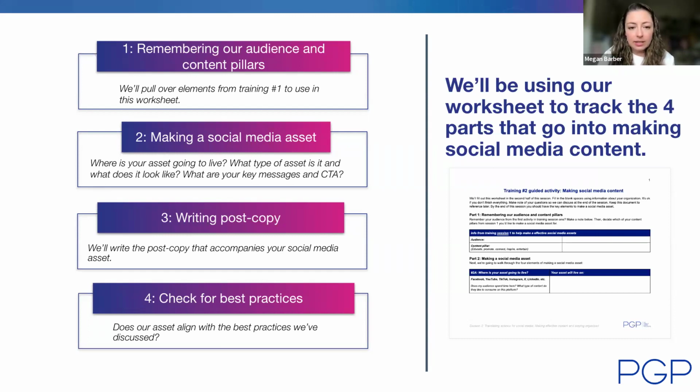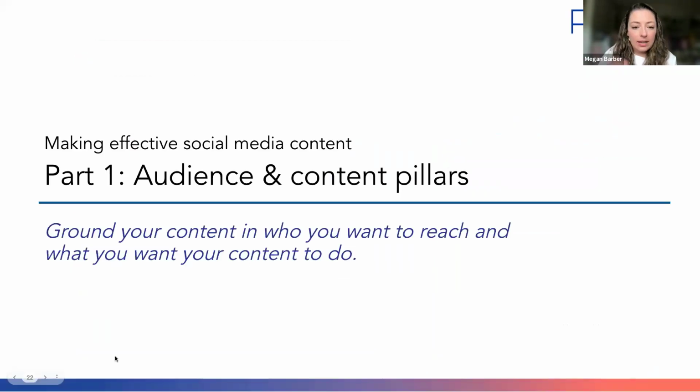What we're going to talk about now is all the different things that go into making social media content. So we talked a little bit about audience before. We're going to talk about making a social media asset, writing post copy, and checking for our best practices.